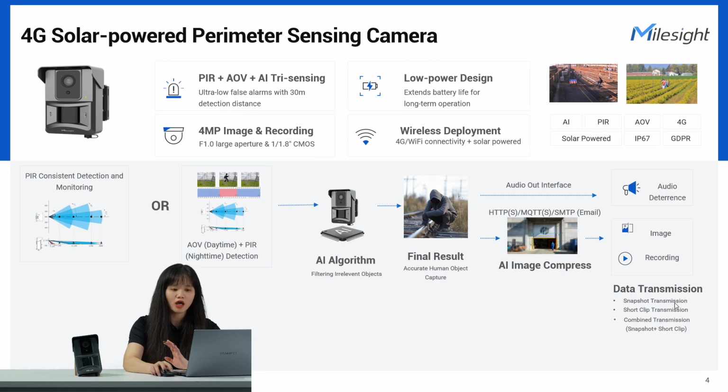This topology shows you the whole working flow of this camera. Firstly, it can have two working mechanisms. You can use the PIR technology from day to night to consistently detect and monitor, using passive IR light for human object detection. Or if you want more consistent image or evidence collection, you can use AOV at day and night, and PIR at nighttime for human detection.